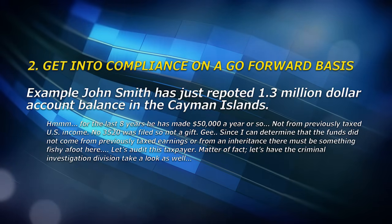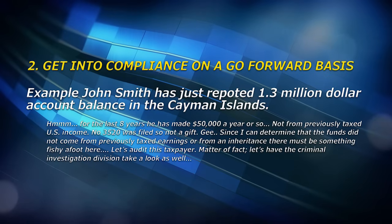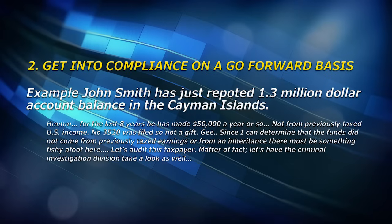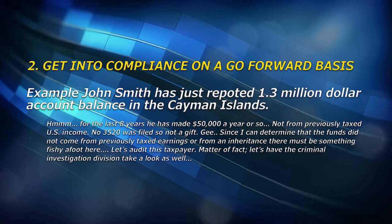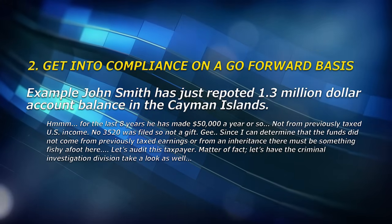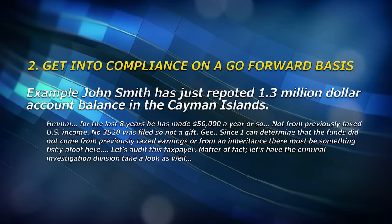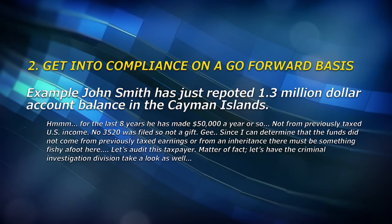The next thing you might think is that John Smith may have inherited the money. Well, if it was a U.S. inheritance, there should be some trail to it through a 706, some sort of filing. If it's a foreign inheritance, there should have been a 3520. So you search those databases and you rule out that he got it from gifts or inheritances. It won't take you long to realize that there's something wrong with that large a deposit in a tax haven country, and that would lead to a possible criminal investigation.